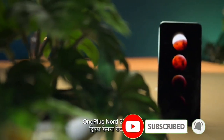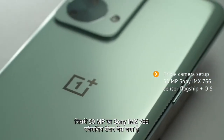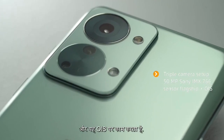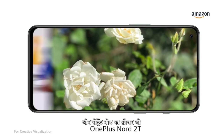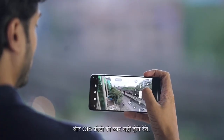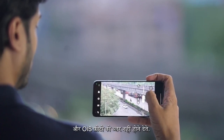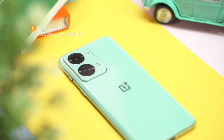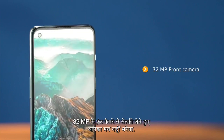The OnePlus Nord 2T 5G comes with a triple camera setup of 50 megapixels with a Sony IMX766 flagship sensor and OIS. The triple camera setup offers enhanced zoom, portrait mode and produces overall vibrant and colorful images. The optical image stabilization or OIS prevents motion blur due to shakes and movements. The camera also works well in low light and nightscape mode. The 32 megapixels front camera would probably get you hooked to clicking selfies.